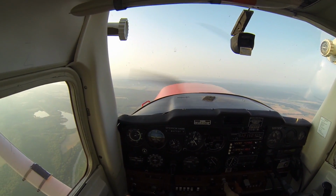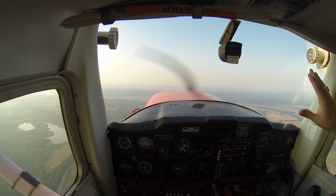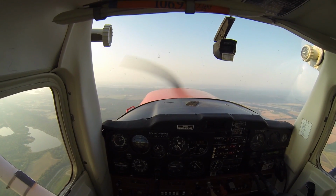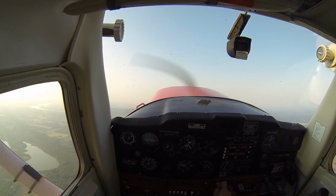There's your airspeed. Now, as you come in with your power, just rotate the nose up. One of the drawbacks to having a clear sky is you've got nothing to hold up here. Just go ahead and do it. Yep. There you go. Good job.